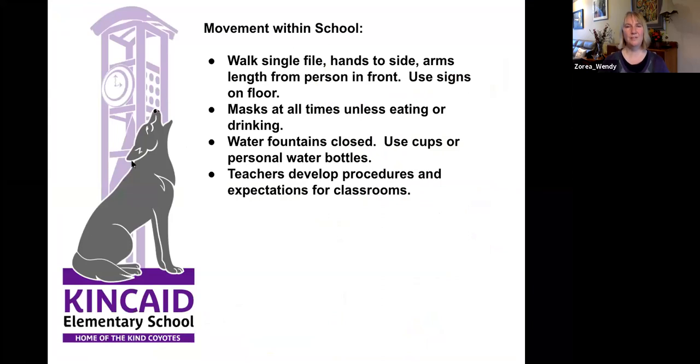Within the school, students will walk single file. They'll keep their hands to their side, arms linked from the person in front of them. And I'm going to show you in a minute the signs that are posted on the floor. Our water fountains are closed. We're asking students to bring their own personal water bottles. And if they forgot their bottle, the teachers will have cups. Our teachers will be working with our students once they're back in the building and working on those expectations and those procedures for walking around the building.